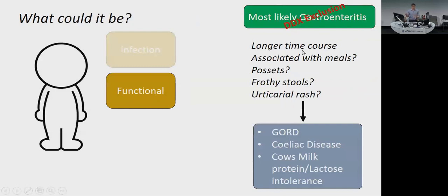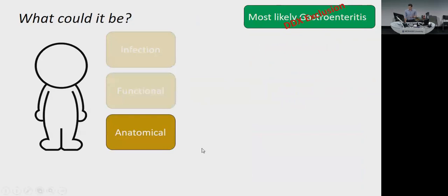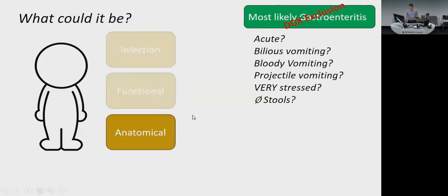Maybe it's reflux, celiac disease. And you can see that these two pictures, between even just infectional and functional causes, are going to look quite different. Wonderful. Then the other thing is this could be anatomical. And I guess with Ped Surge, this is the type of picture that we're going to end up getting.